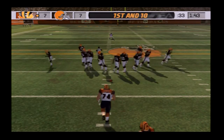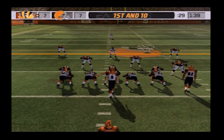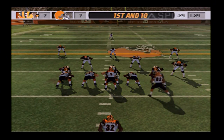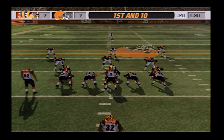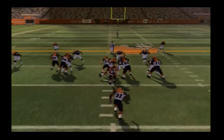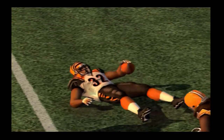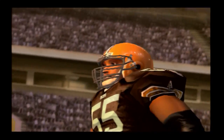First and 10. Ball on the 38-yard line. Johnson, the lone back. Kelly comes in motion. Hands it off to the back. He's brought down behind the line for a short loss. You talk about a sense of knowing where a play is heading. That's just great instinct.